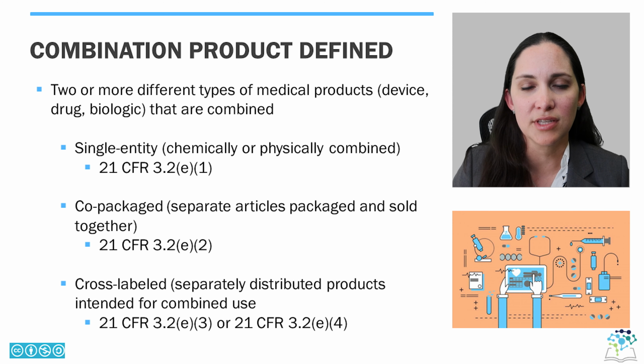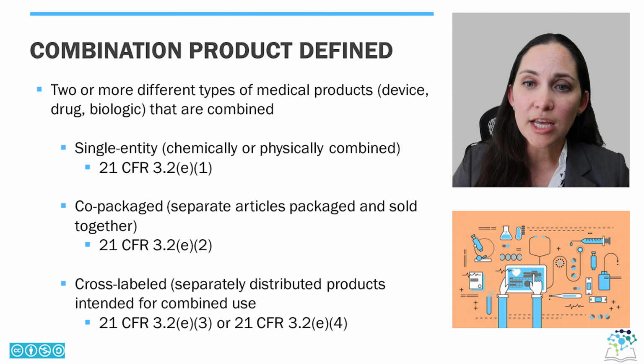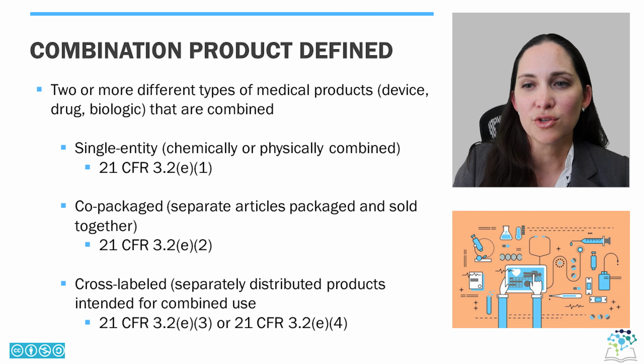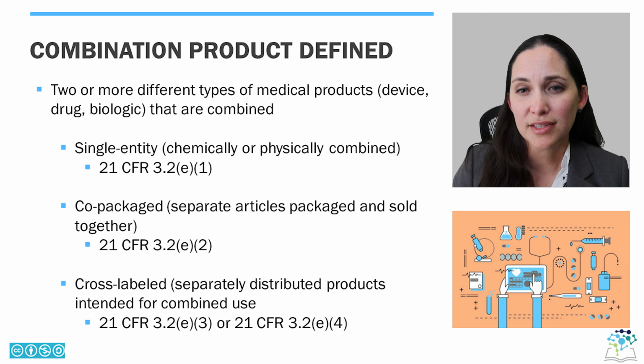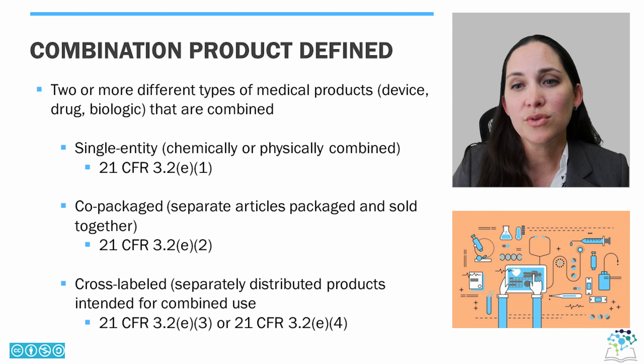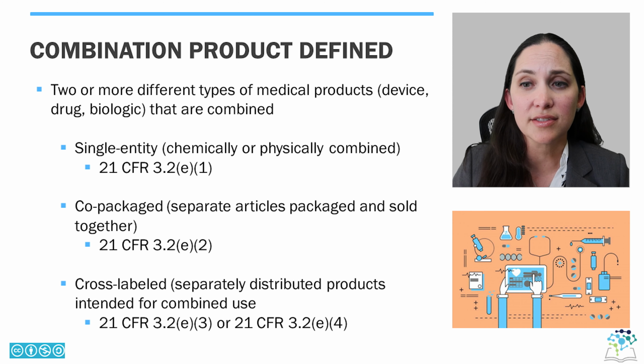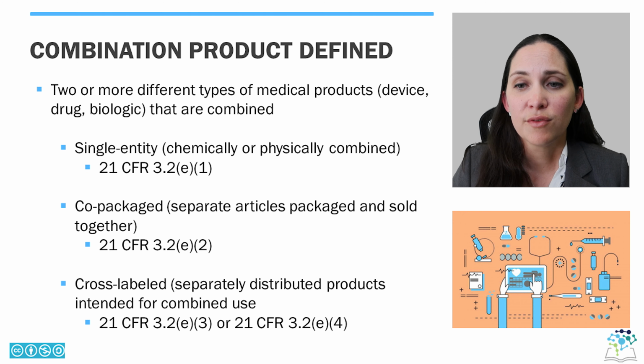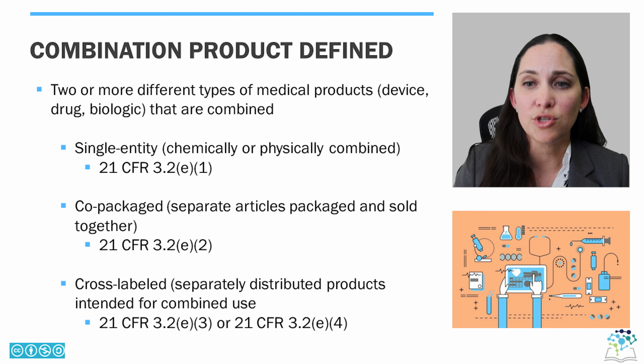Or in the third and fourth example, an investigational or approved drug, device, or biological product that is packaged separately from another product that, according to its proposed labeling, is for use with the specified investigational drug, device, or biological product. Both products are required to achieve the intended use, indication, or effect, and therefore it's often referred to as a cross-labeled combination product. Sometimes the labeling of approved product for these cross-labeled products may need to be changed.